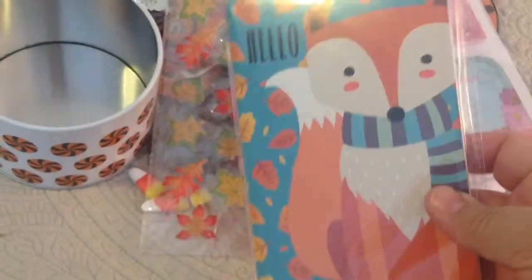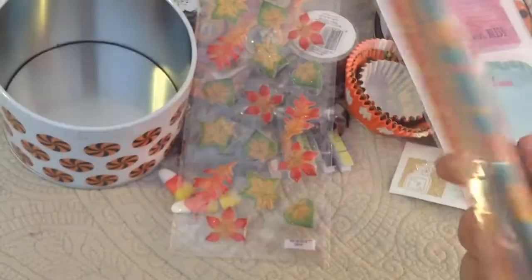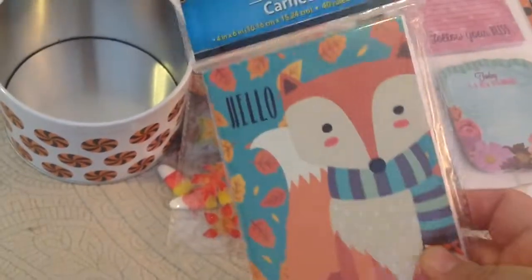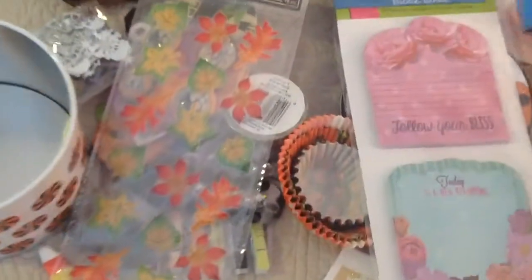I've seen everyone, and I want to try to make them. And I love them. These are so cute. I know everybody knows these. And I really wanted them. So perfect. Thank you so much, Marla.